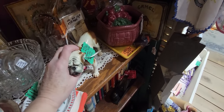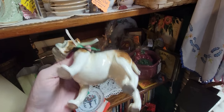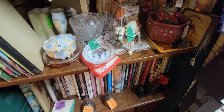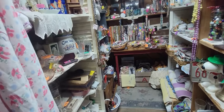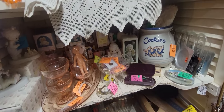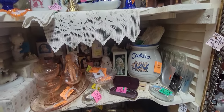Oh, look at this guy. That's a big bulldog. He's Goebel, West Germany. He's $12.95. But he's a big bulldog. He's adorable. Adorable bulldog. I did put a couple little dogs up on the counter. I didn't film because I had my hands full and I couldn't get my camera out. I had to take them up to the front. It's a little bubble light for $3. Baby.